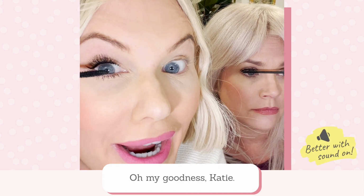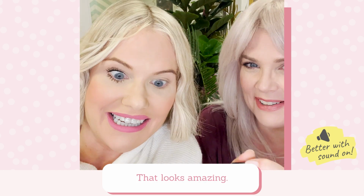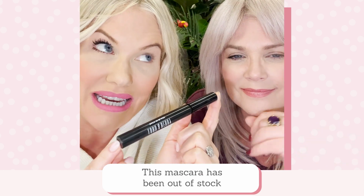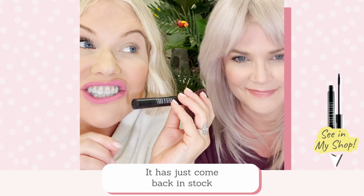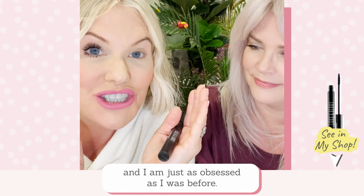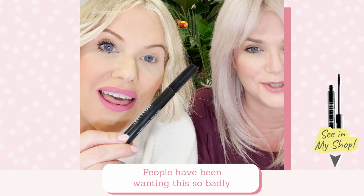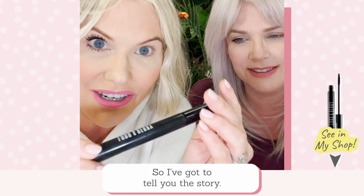Oh my goodness, Katie. That looks amazing. This mascara has been out of stock for I think about 6 months. It has just come back in stock and I am just as obsessed as I was before. People have been wanting this so badly. This goes out of stock so quickly. So I've got to tell you the story.